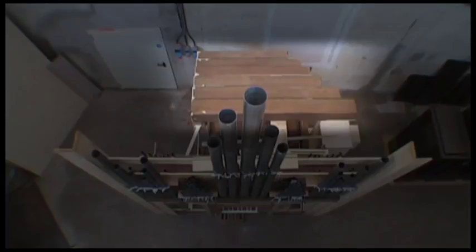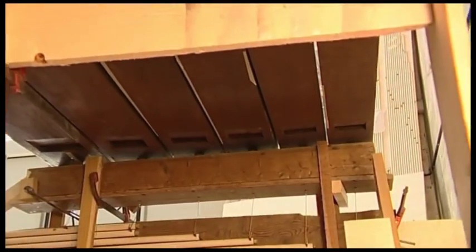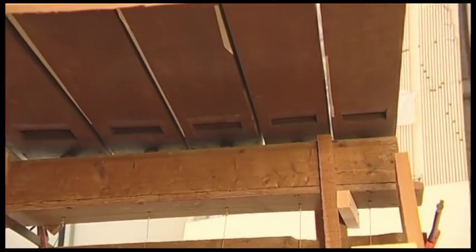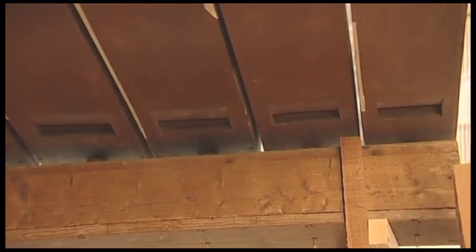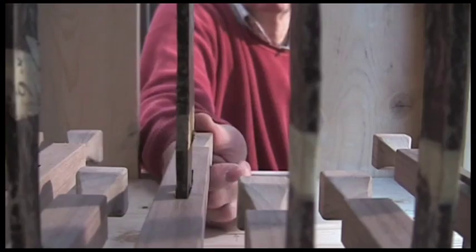The wooden pipes are for the pedals. They're of chestnut and have a unique design. Each pipe mouth is carved completely from a single piece of wood. The stop levers are of iron and can only be accessed from the side of the organ.